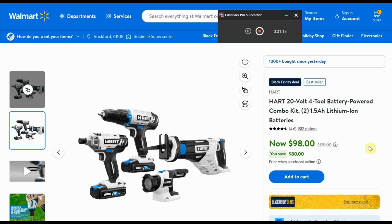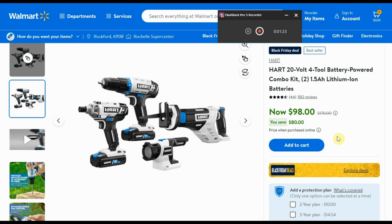Hart 20-volt 4-tool battery-powered combo kit with two 1.5-amp-hour batteries, normally $178 down to $98 now. And really, you would have a hard time finding a 4-tool kit, two batteries, and a charger for under $100. This is a great little DIYer starter kit, to get you going on some tools. Maybe buy this for your kid so he has his own tools. The two 1.5-amp-hour batteries I'm not totally crazy about, but they're good for pretty much all of it except the reciprocating saw. I'd like to put maybe a 4 on that reciprocating saw.